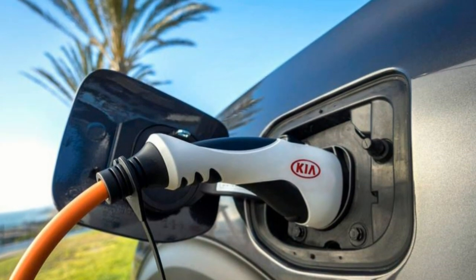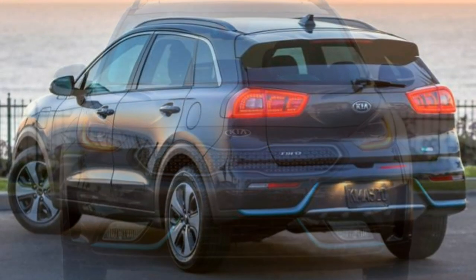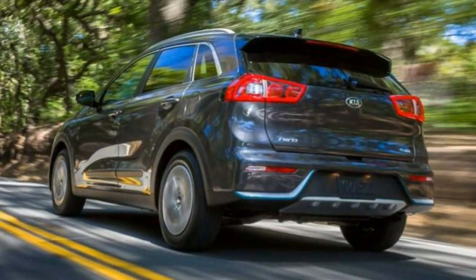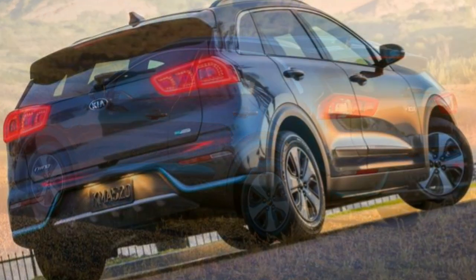Braking. The braking feels completely natural under normal conditions, and the switch from electric regeneration to traditional braking is imperceptible. Under panic braking, however, the pedal goes to the floor and the test's best stopping distances are subpar.